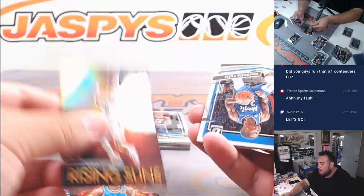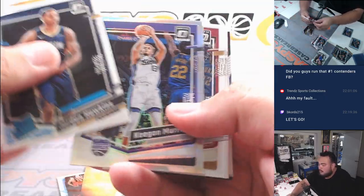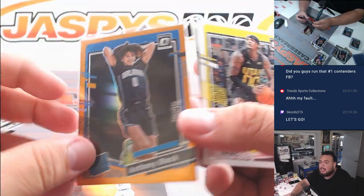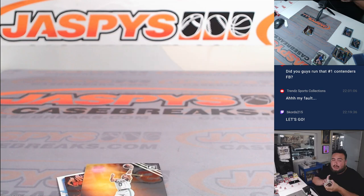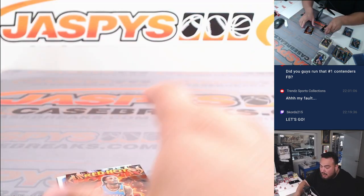Wembanyama, Rising Sun, Jayson Tatum. Wow. Anthony Black color. And you know what I'm telling you guys? Yesterday when we opened up this case of hobby, I will say there's been a lot of good rookie color out of this hobby case. I'm not trying to jinx or anything like that, but so far, that's 2 straight boxes with some great rookie color. And look at that rookie autograph we got. Who knows? Maybe this case is going to be pretty nice.